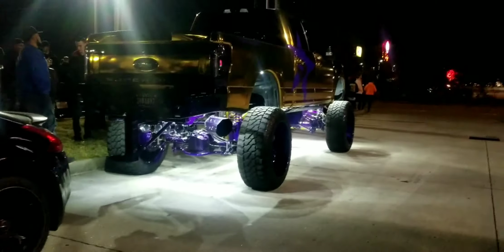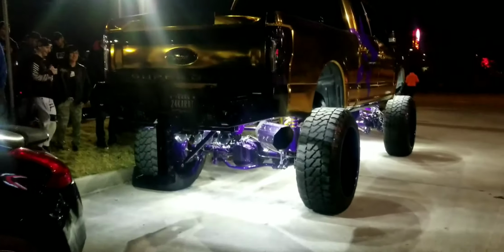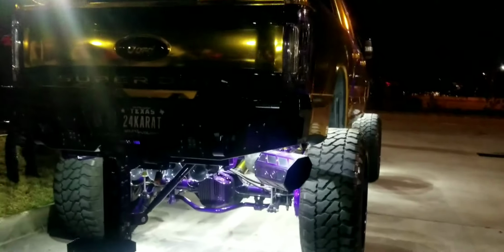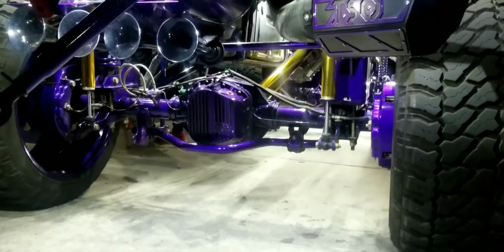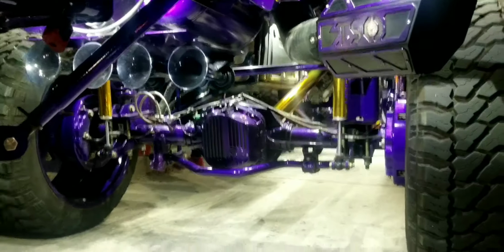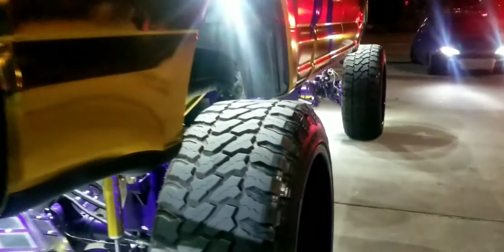We definitely seen this beast before. 24 karat. Man. Chrome gold wrap. Everything done to this truck. Heavy duty hitch. Man. Train horns. Dude ain't cut no corners.